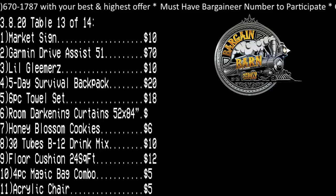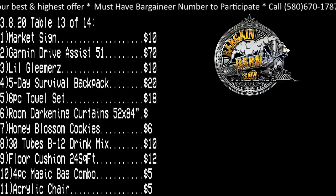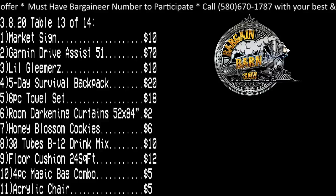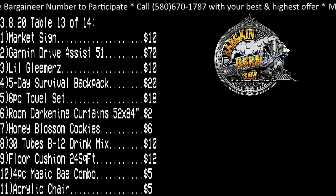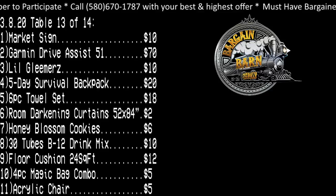We got one more table after this one. We got to finish this one first, though. So we are 10, 70, 10, 20, 18, nothing, 6, 10, 12, 5, and 5. All we got is $5 on that neat little chair. I think it's a neat little chair. Yep. $10 on the market signs, cheap on that.